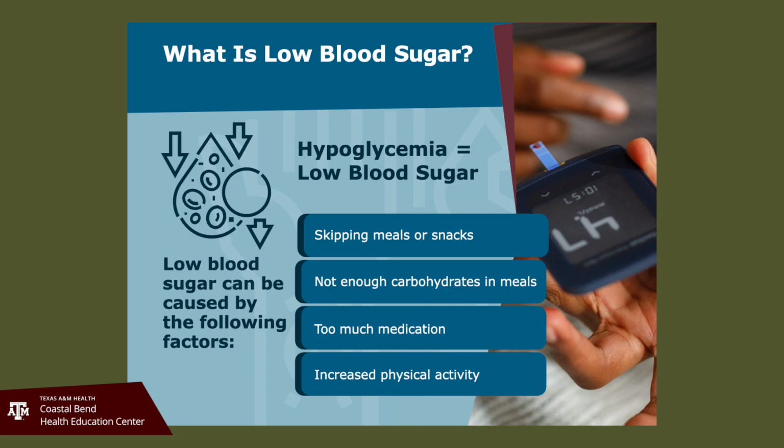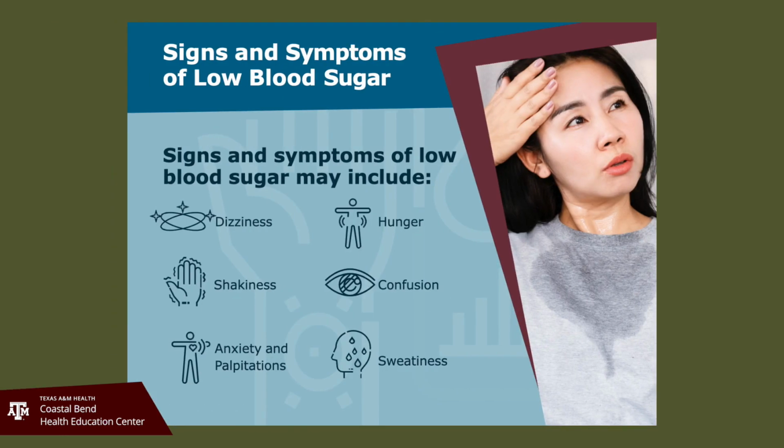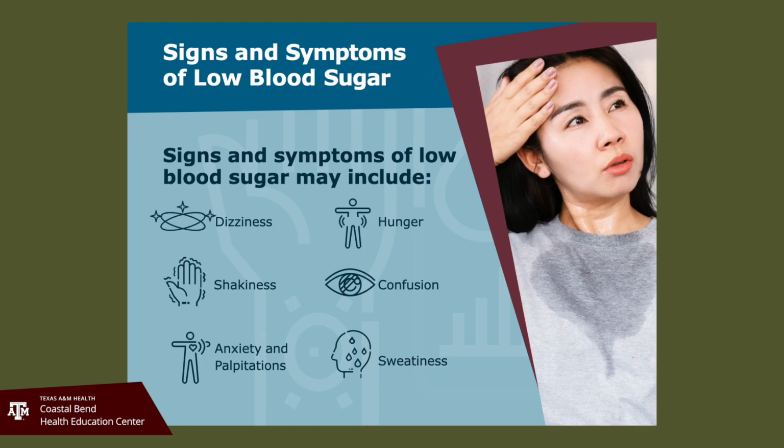What is a low blood sugar? Hypoglycemia or low blood sugar can be caused when you miss a meal or a snack, by taking too much medication, not eating enough carbohydrate, or being more physically active than normal. Signs and symptoms of low blood sugars. Again, you may not experience any symptoms, so it's important to always check your blood sugar. However, some of the signs of a low blood sugar can be feeling dizzy or weak, feeling a little shaky, feeling very hungry, and sometimes getting the cold sweats.